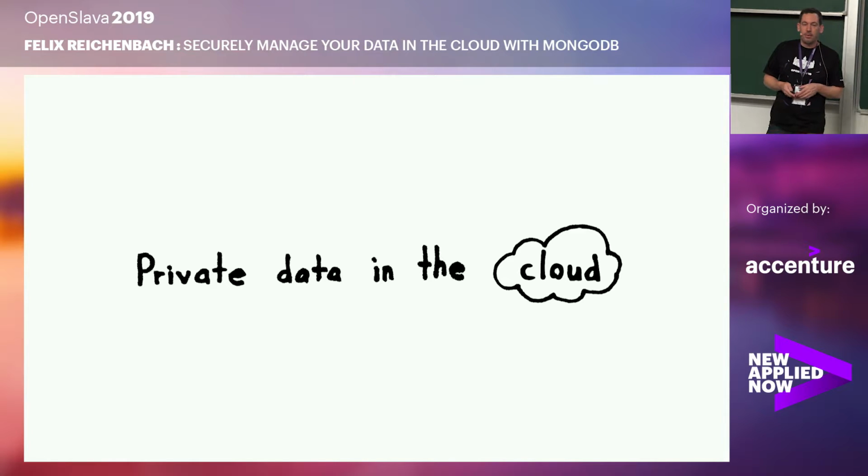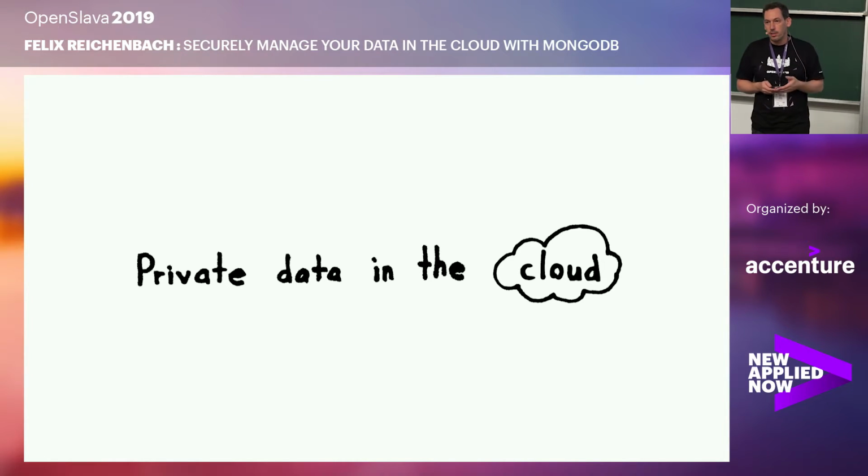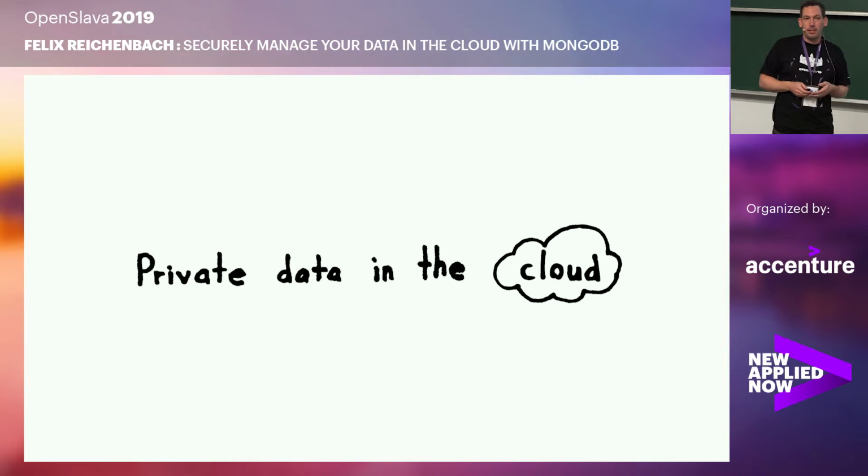With client-side field-level encryption, you can basically do it just the way I showed it. It's only encrypted text within the database boundary. All the encryption and decryption will be done on the driver side, on your application server.